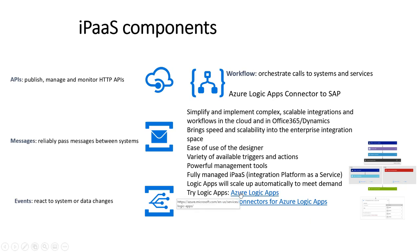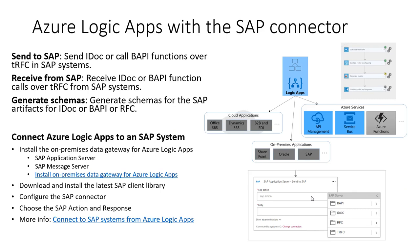And if you want to try Logic Apps yourself, here's a link for that too. With Logic Apps, you could build solutions that interact with SAP and non-SAP environments. So you could have business-to-business applications and break down those business silos. For example, in this case, I could get order data from SAP, contact FedEx for shipping, generate an invoice, and then confirm the order and ship it. All within that simple-to-use workflow.